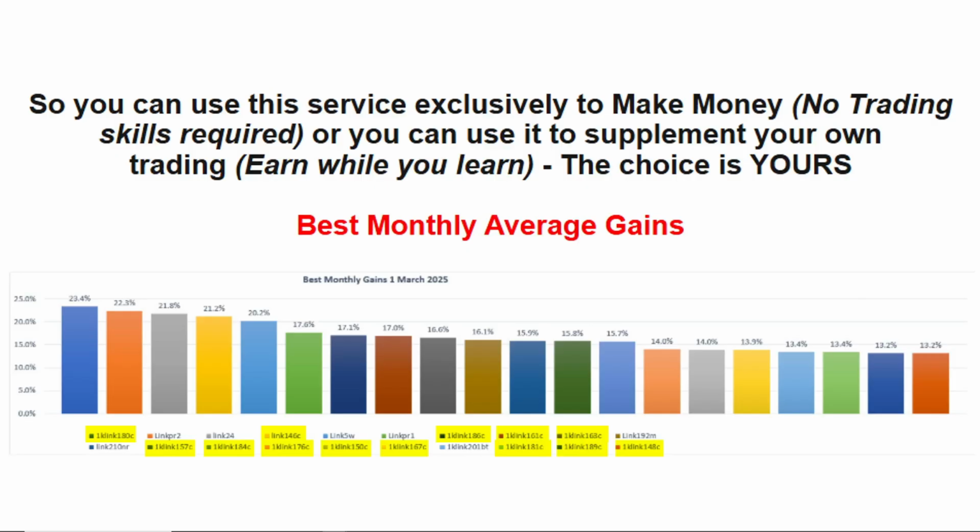Now we have some skill sets, as you can obviously see, the best monthly average gains that we have for Alex and Expert Forex in here. So these are the best monthly average gains, and this is now actually from the 1st of March. You'll see the top one in here is actually link 180C. So this is ours at 23.4%. And then it runs all the way down to 13.2, which is certainly not bad either for a month.